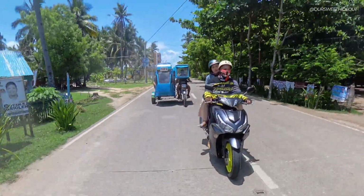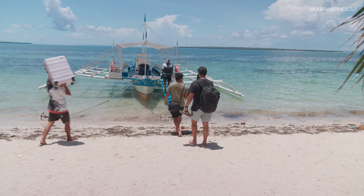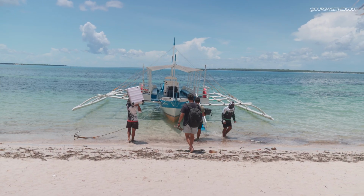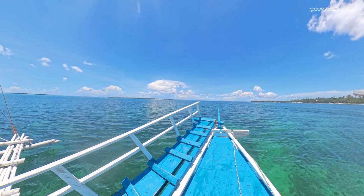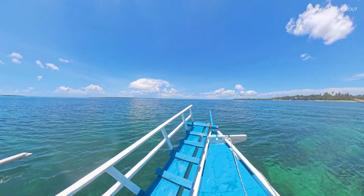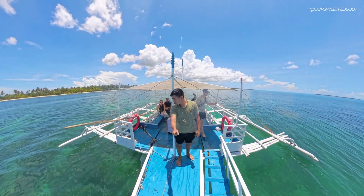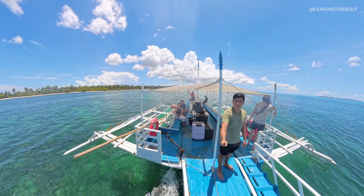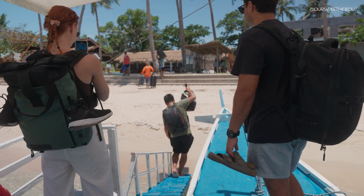Well, we had to catch another boat because it's hard to get to the hotel by tricycle. So what they do is when guests arrive, they come via boat, which is quite an experience as well. I really liked that. It was very cool, being on the boat and seeing the accommodation from far away. It feels like you're island hopping already, but you're not.